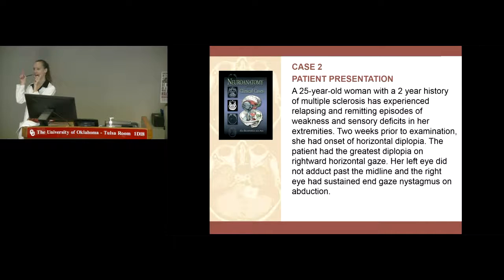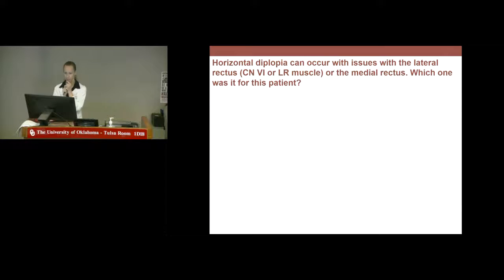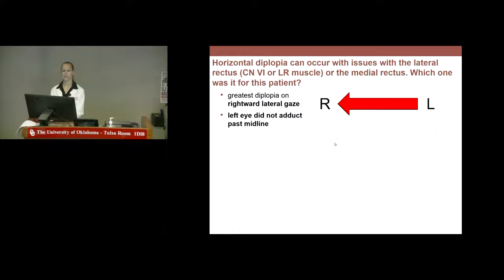Wait, adduct. Are we talking about lateral rectus here or medial rectus? Okay, so her left eye did not adduct past the midline, and the right eye had sustained end gaze nystagmus on abduction. Okay. So horizontal diplopia can occur with issues with the lateral rectus, so cranial nerve 6 or the lateral rectus muscle, or the medial rectus. So which one was it for this patient? Which one was causing her diplopia? Medial rectus, okay.